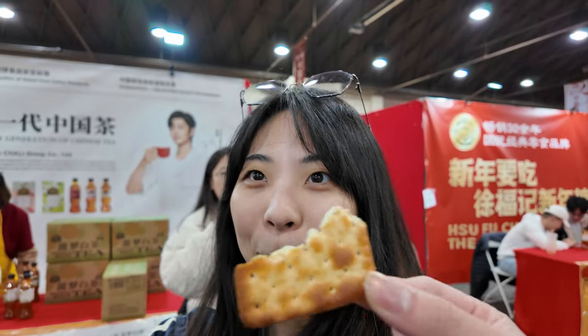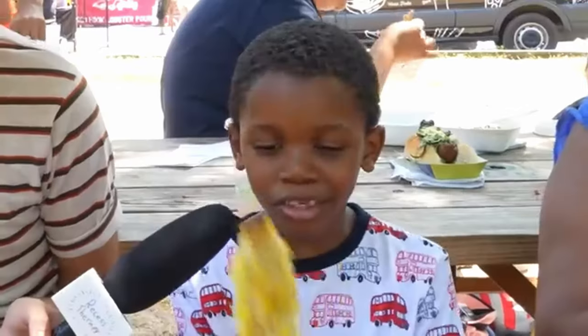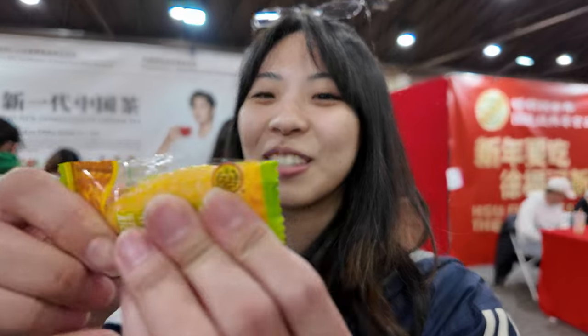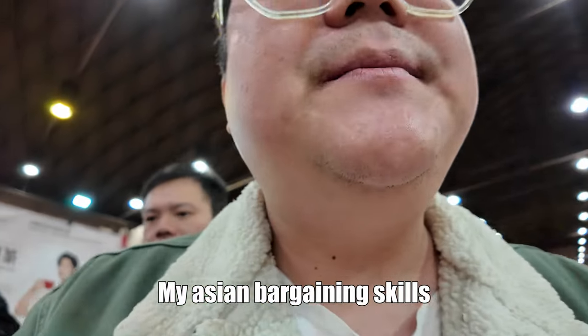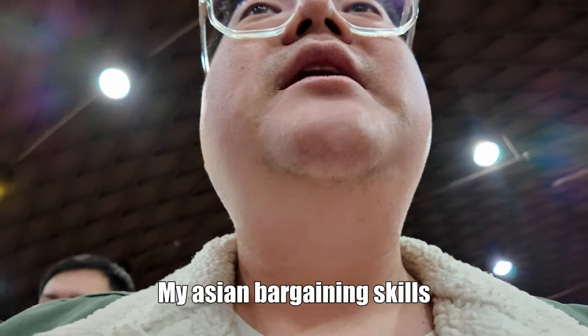What'd you guys get? Smell this. It smells like coconut. It's corn. Oh, it's corn. $3, $4, $5. Can you do another three? Okay, you want the muscle or you want the original?